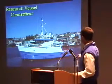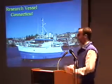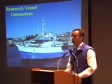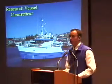It has a reasonably large fantail space, an A-frame crane here for deploying gear. There's wet lab space, there's dry lab space. It's a reasonably stable platform for spending long periods of time offshore.